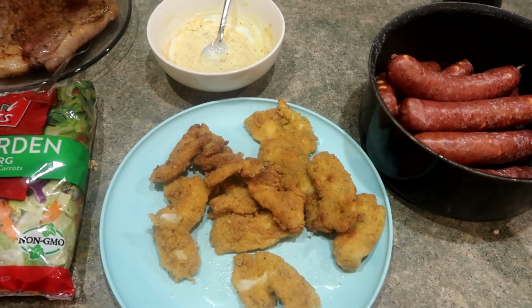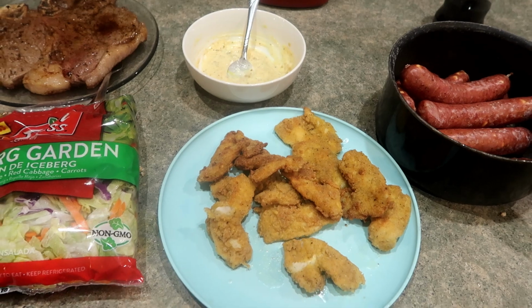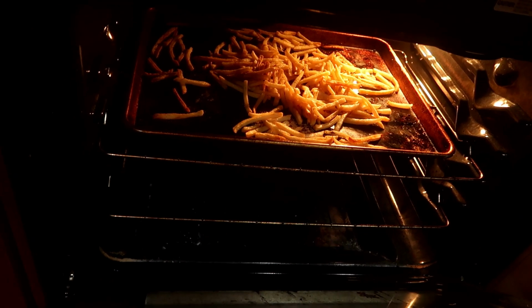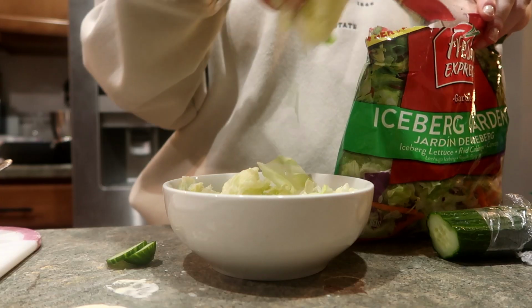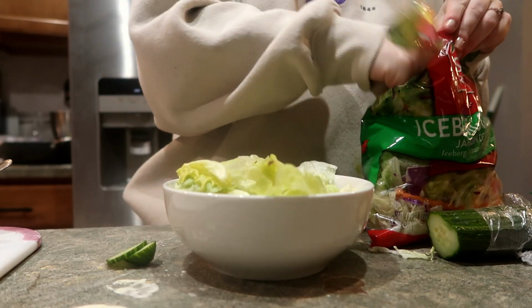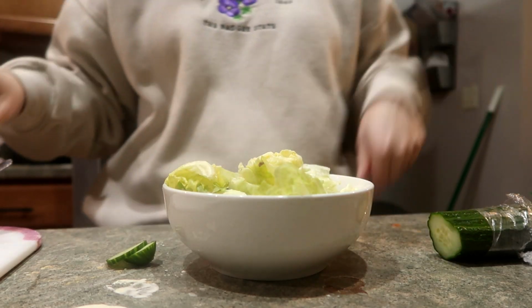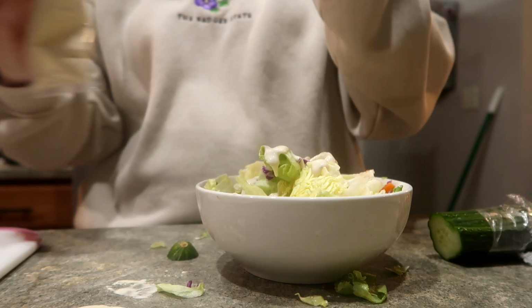So this was kind of like a buffet of things. Everyone came up, got a little bit of this, a little bit of that, and of course it's not a fish fry without some french fries. The next day, my husband, still obviously carnivore, made me a steak, and I just decided to make this steak salad.